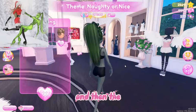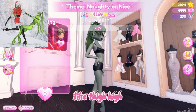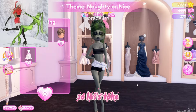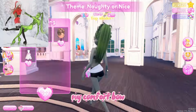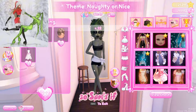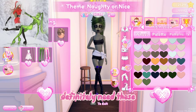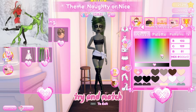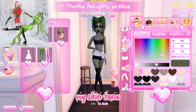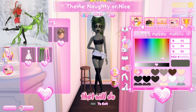Okay. And then the actual outfit, it looks like a bodysuit with thigh-high boots. So let's take this. My duo makes fun of me for calling this my comfort bow, but it is my comfort bow. So Sems, if you're watching this, don't talk about my comfort bow. And then I definitely need these for sure. And I want to try and match this up to my skin tone as best I can without having to go back and find my skin tone. So I think that will do.